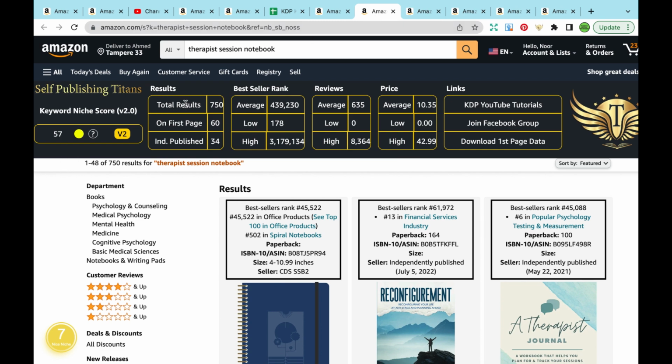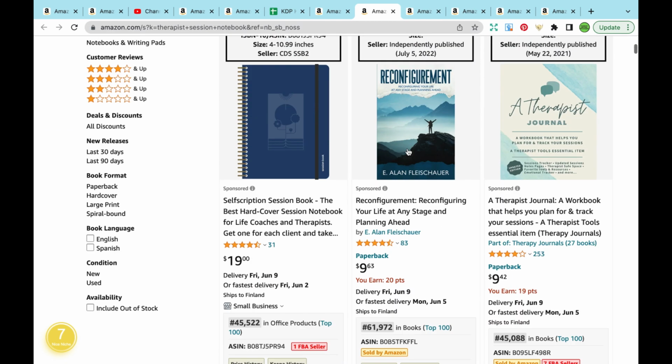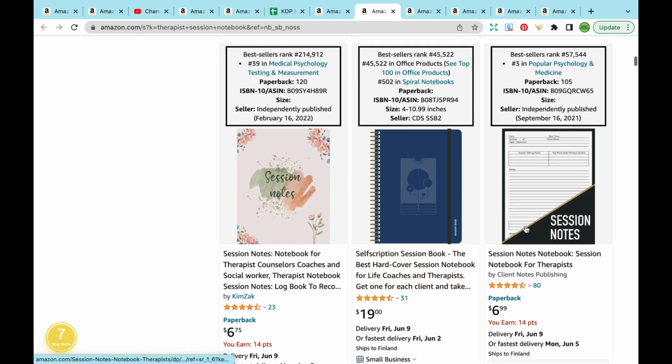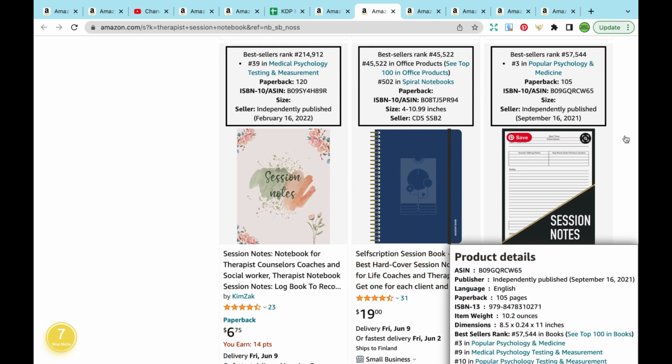So it has a keyword niche score of 57, quite high, and I'm really happy with the total results here. They're sitting at 750, which is below 1,000, and also the bestseller rank seems to be average as well, sitting at 439,230. Average reviews is 635, and the average price is quite high for a notebook, sitting at $10.35. But then again, I am assuming that there is more added value rather than just a straight ahead notebook with lined sheets. There are a lot of things added to the actual notebook as well, and there's also been an effort made on the covers.